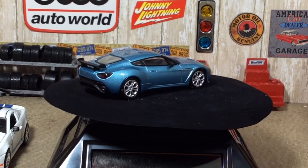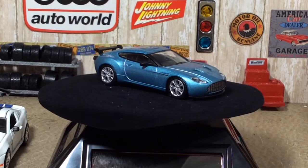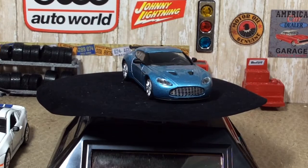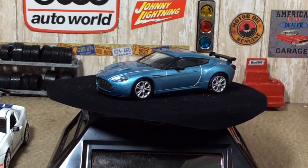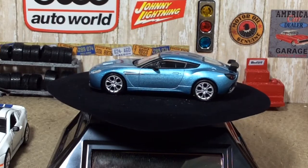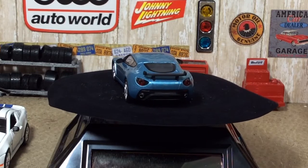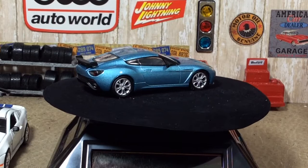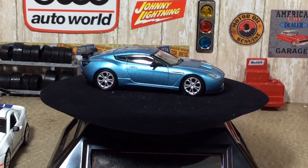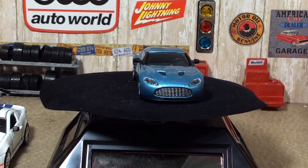One more video tonight. It is Saturday night, and I just uploaded a little Matchbox Superfast video. I found a little bag today of 5 of them, and I think there was another thing or two in that video. The Shelby Collectibles Mustang. This video is going to be a big change of pace from that. This is the stuff I'm more into.